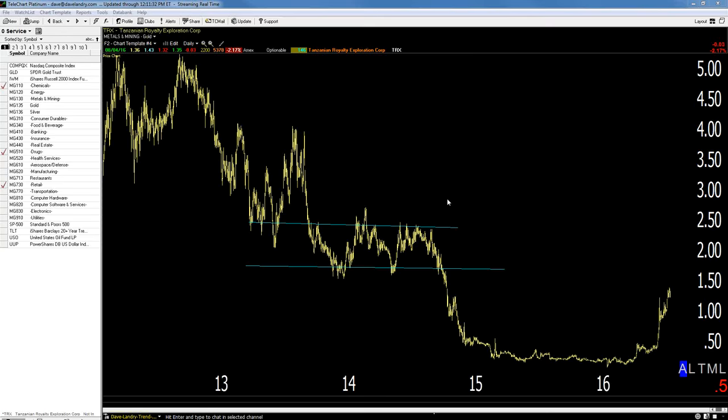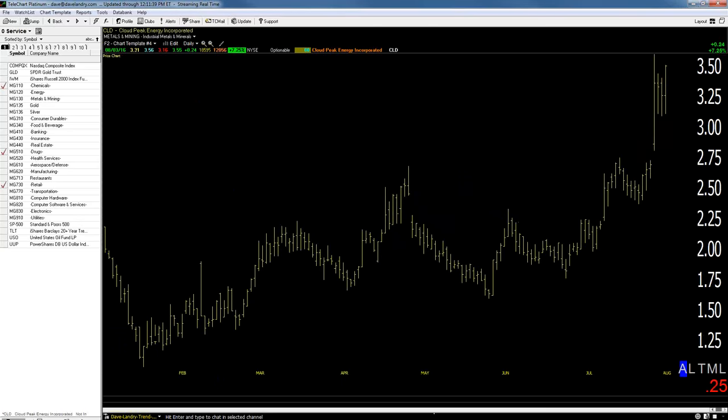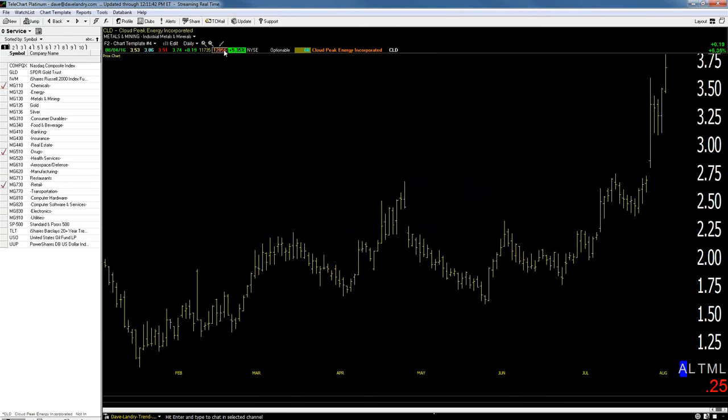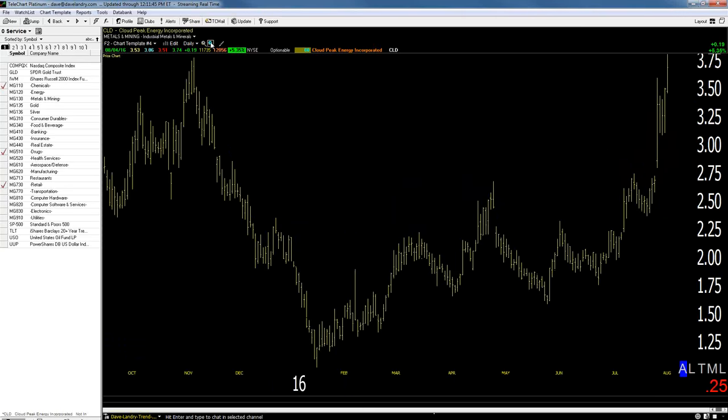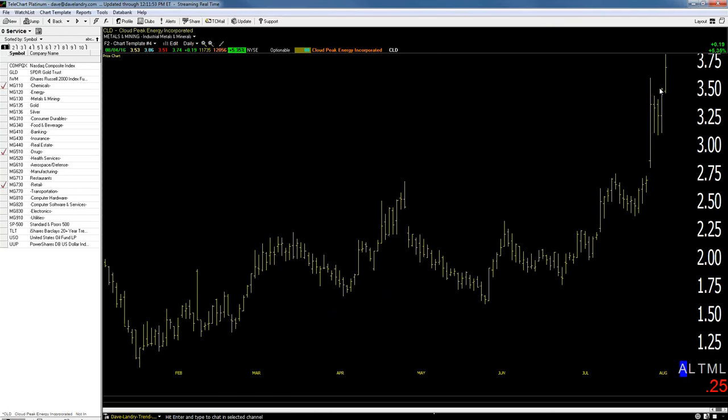CLD is a long. That's going to be cloud something. Good volume. There's your volume. 1.2 million. It looks like the mother of all bottoms is in place, but what does Big Dave trade? Anyone? Big Dave trades pullbacks. So put it on your watch list for the next pullback.